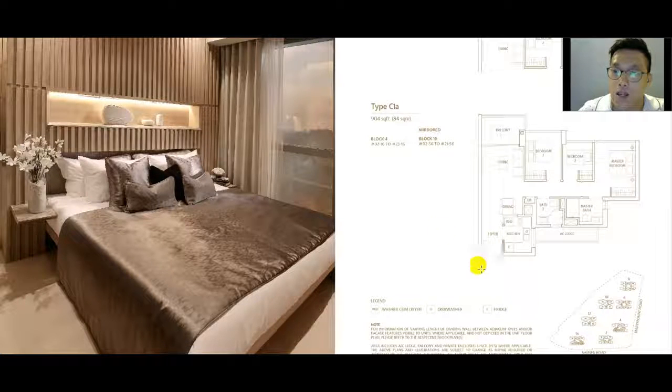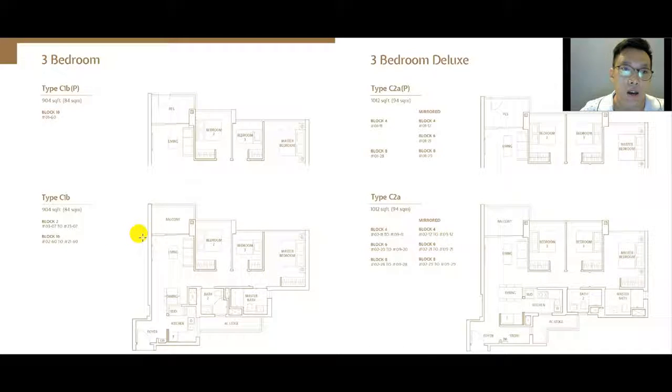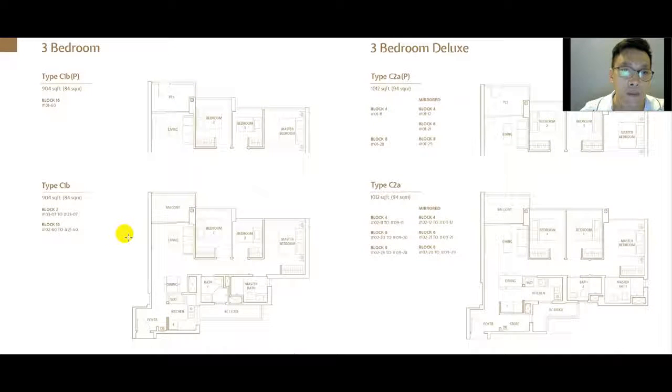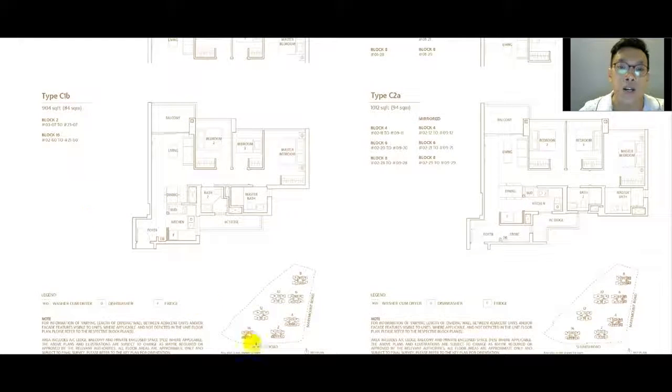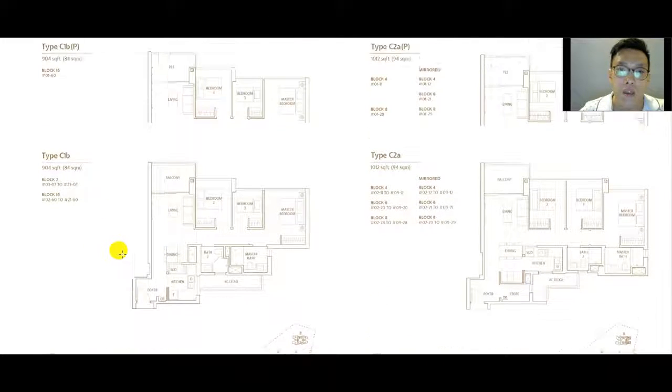It's on blocks 4 and 16 for the three bedroom. There's another type, C1B, same size, 904. Pretty much a mirror image, so it's on the other side.